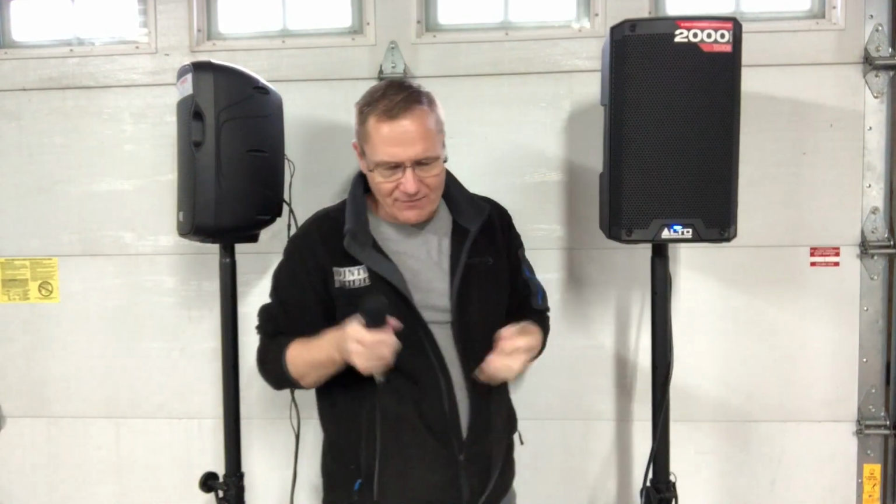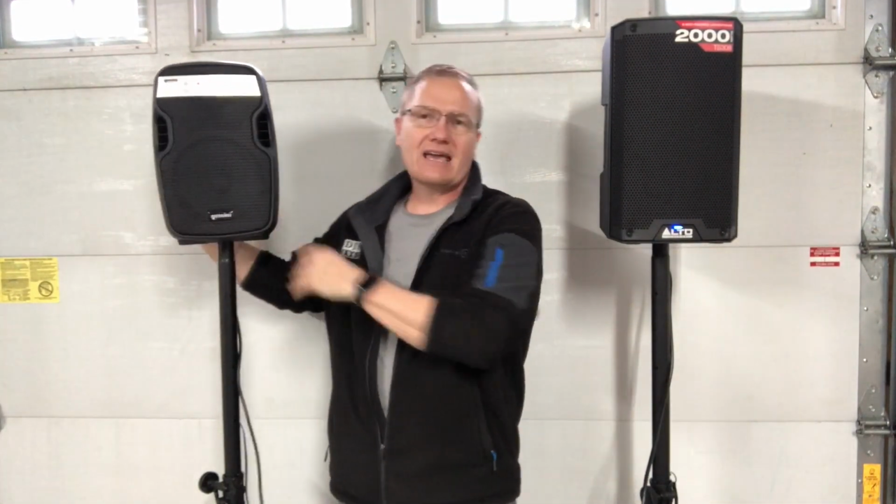So that's my informal test here, comparing the Gemini AS-08P powered speaker, and they've got, of course, the unpowered version, against the Alto Pro TS308 speaker. Really two completely different boxes. If you're looking for an inexpensive box that can allow you to run your iPad in and have a microphone that may or may not be heard, the Gemini or even the Rockville we talked about earlier could be an option. If you want something a little bit more protected, a little more professional, there's the Alto.